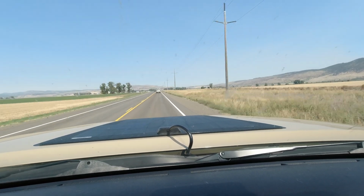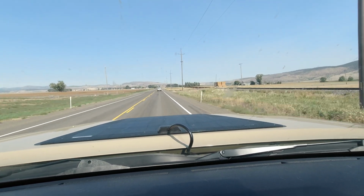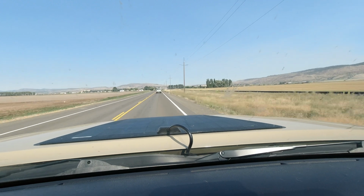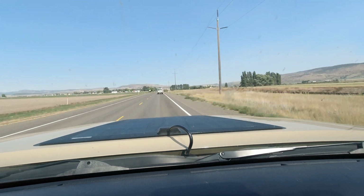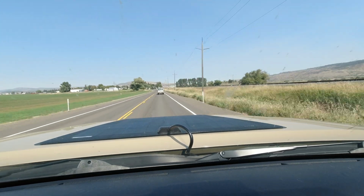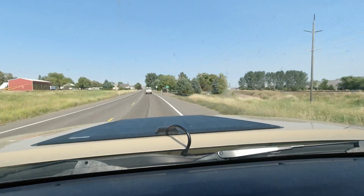So right now we're getting very close to being there. We're probably about an hour away. We're just heading through the tail end of Oregon on our way to Wallowa, Oregon, Wallowa River, and so I mean you can see.